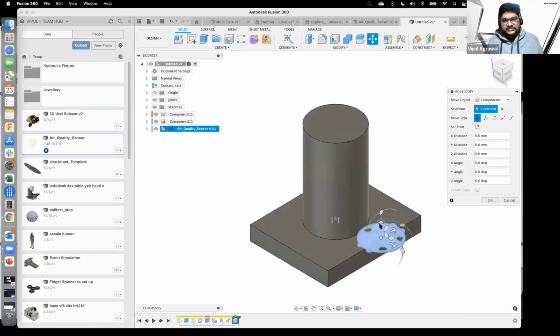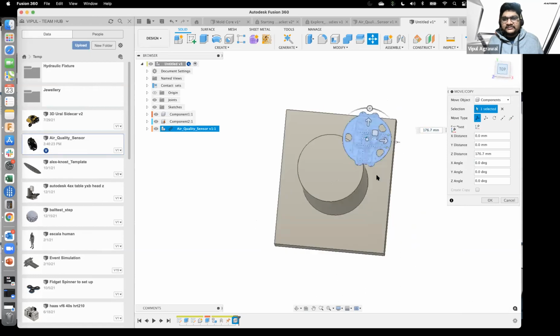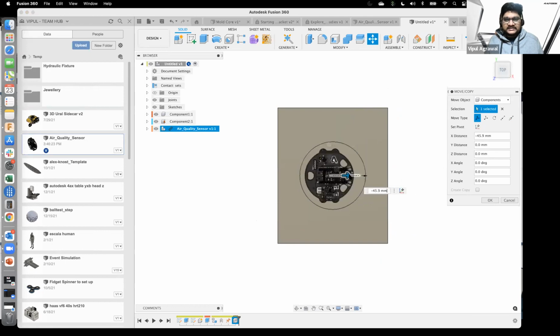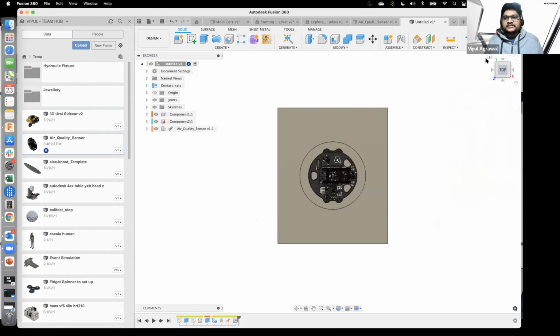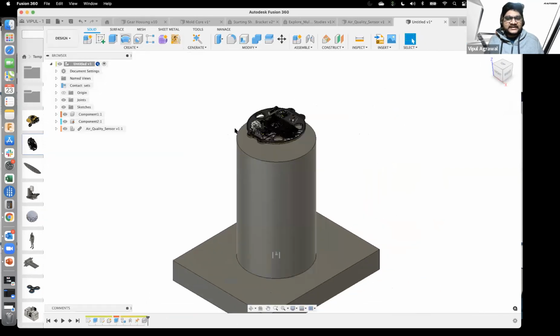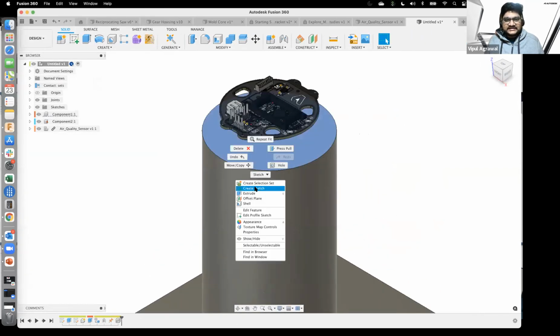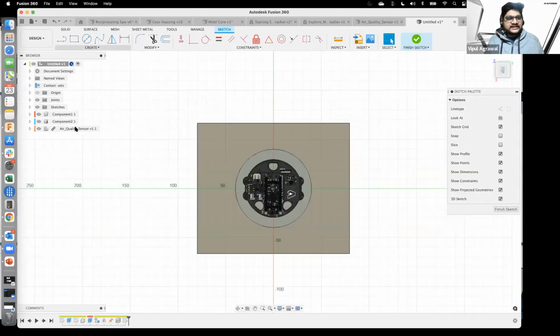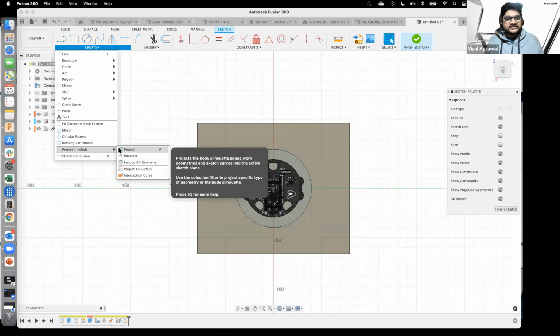So you see, this is how my PCB will look. I can place it wherever I want to. Let's say somewhere like this. Okay, and once it is placed, even if I need some references, I can just start creating a sketch on this and start taking the references from the PCB.